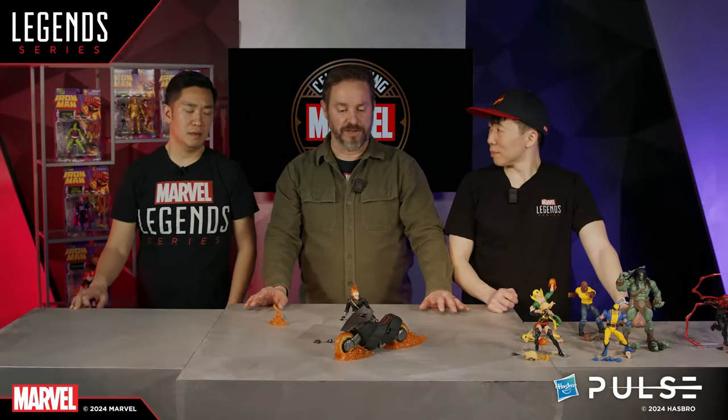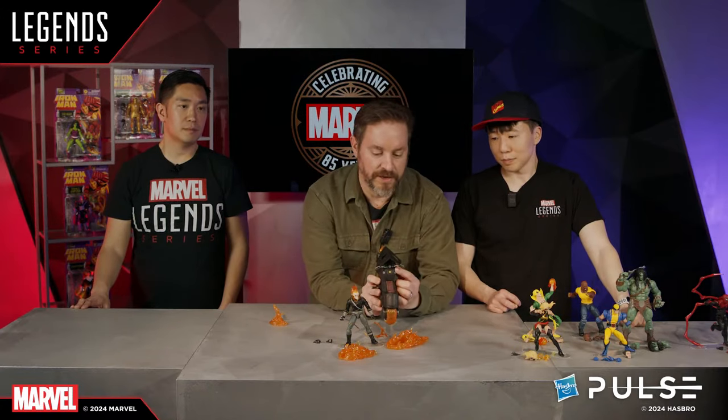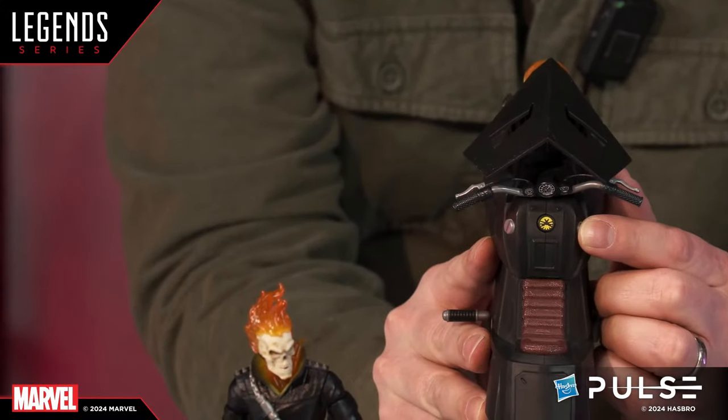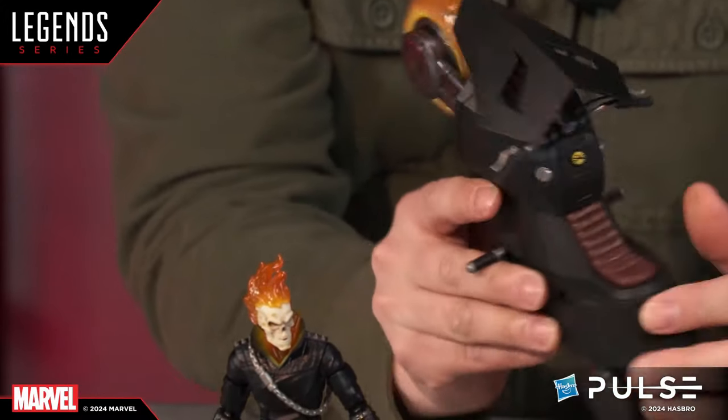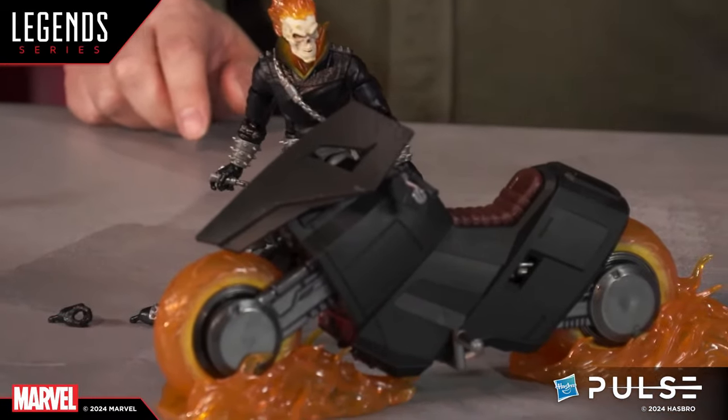It's gorgeous dark metallics with a lot of washing, as anything that was being burned by hellfire would have some tarnish to it. It's got the logo on the, I don't know if that's a gas cap or what it is, in the top center of the motorcycle, little bits of Easter eggs for Ghost Rider lore, and I'm absolutely digging and loving the whole vibe of this Hellscape figure.